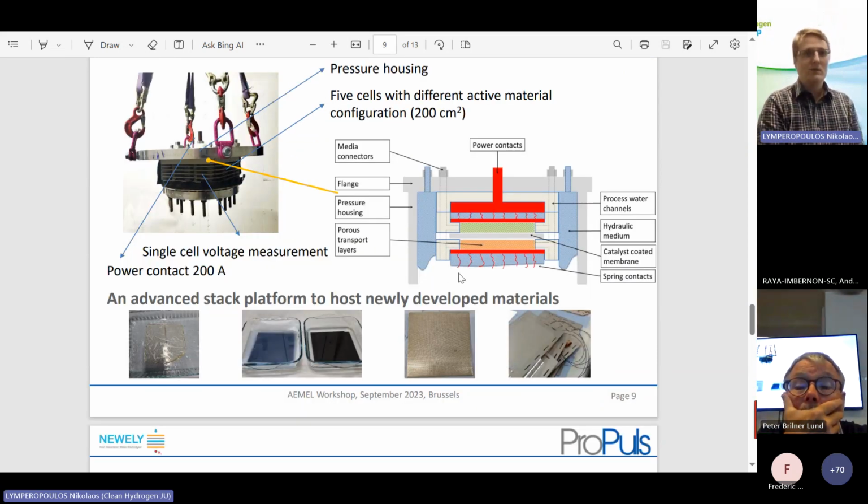So we designed and realized an advanced stack platform to host the newly developed materials. And just to show that we have shrinking, swelling membranes that always change their size. We have very sensitive new electrodes, and they sometimes even change color. We have a very nice stainless steel mesh-based PTL, and we have those very flat pole plates that have integrated single cell voltage measurement, temperature measurement, and those spring contacts to get to the new cell.